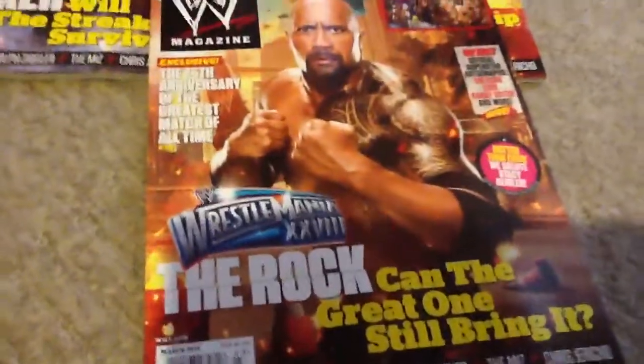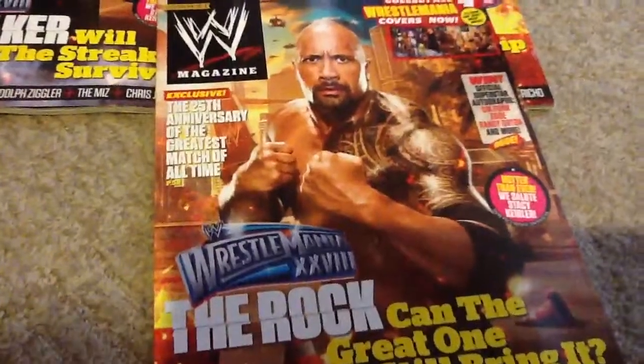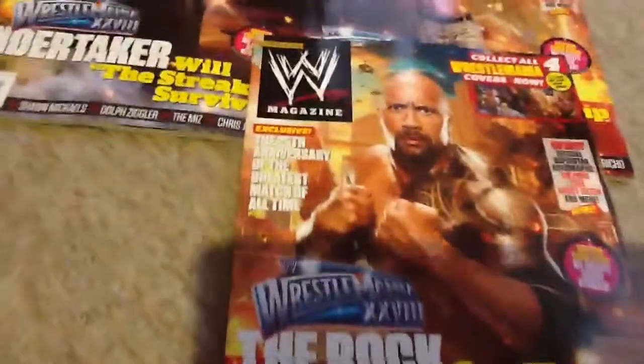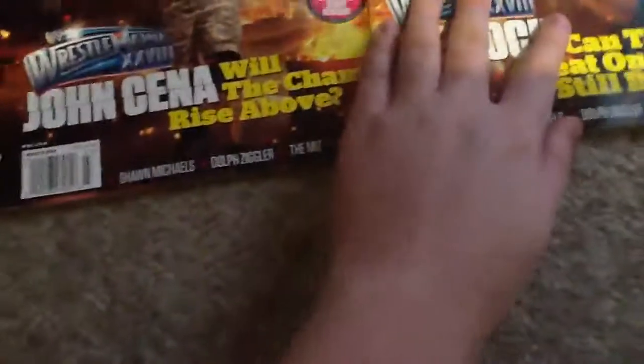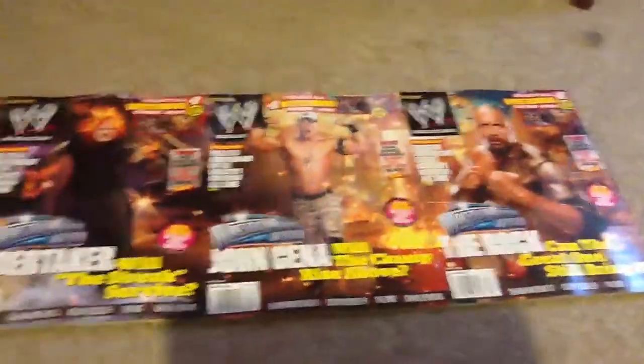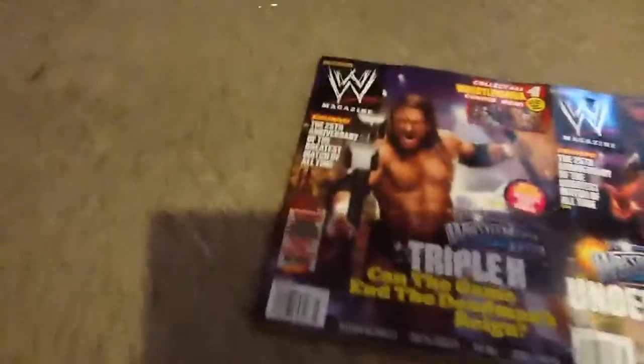And then last but certainly not least, The Rock, which I'm really looking forward to this match right here. Both of these matches I'm really looking forward to, but I'm really looking forward to seeing The Rock more than anything else. And he is number four of four. And he was a hard one for me to find. But you put him right there. You see, like that. And then you got the full picture, as you can tell.